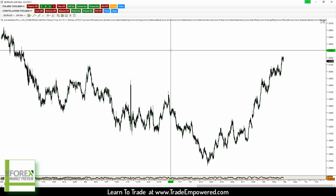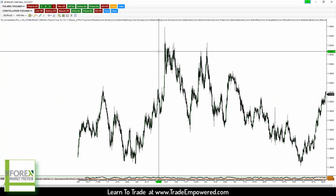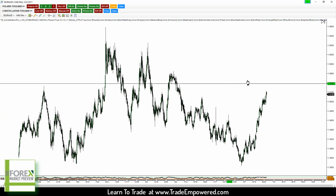But one pair that has my interest here is the Euro Aussie. And we're going to start on the daily chart. And I like starting on a daily chart again, just for that large perspective on what price action is doing. And this is the first part of our IPDE process: identify, predict, decide, execute.